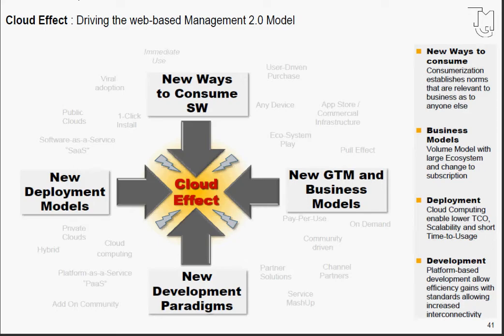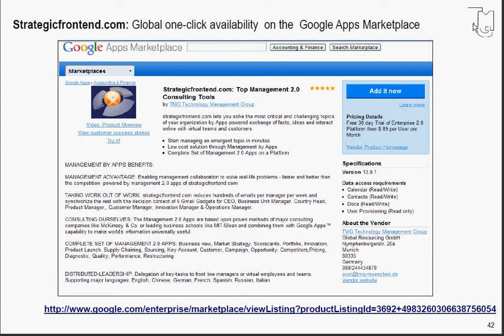And this means that strategiefrontend.com as a cloud architecture, you get it with a global one-click availability on the Google Apps marketplace. It means we have hundreds of customers in more than 40 countries working with it, and we increase it by hundreds a month. And you have only to click the button edit now, and then actually I think you can use this kind of software. You can also look at this marketplace if you click on this kind of link to get a feeling and experience how the Google Apps market looks like.